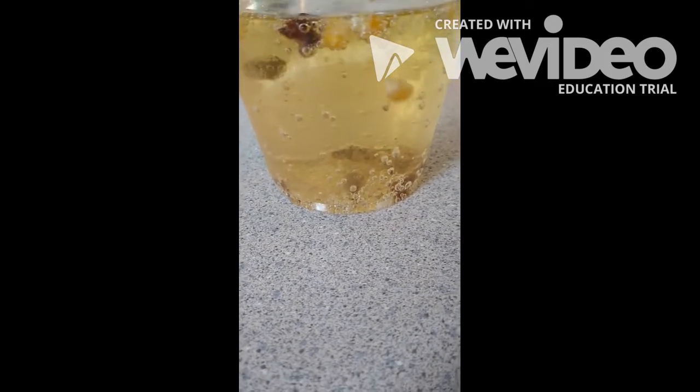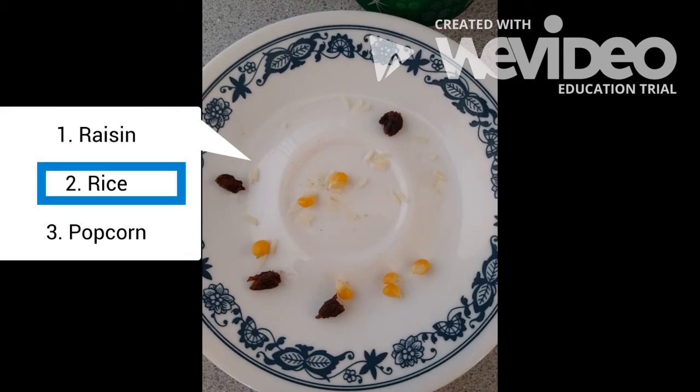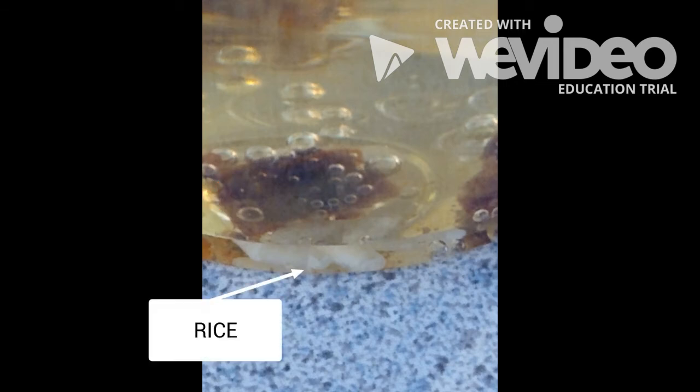So how did your predictions hold up? The corn was clearly the least dense, but surprisingly, the rice grains take the prize for the most dense and unaffected by the carbon dioxide gas. The corn kernels already have air pockets inside of them, making them less dense to begin with. The raisins are quite dense, but all of those grooves and added surface area give the gas bubbles more space to cling to. The rice is densely packed, and the surface of rice is seemingly unaffected by the gas bubbles.